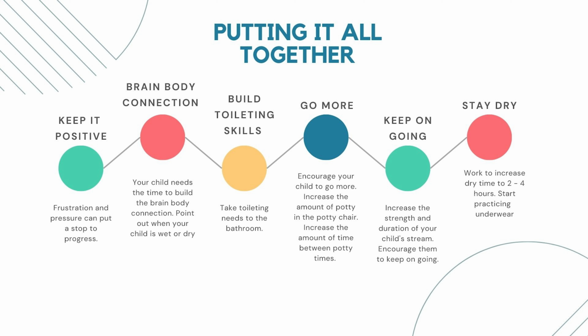That's so, so important. You cannot potty train your child without their buy-in. If they decide that they don't want to do this any longer, then there's very little you can do about it. We want to make sure that we are keeping it positive, that they are feeling very little frustration from us or very little pressure from us.